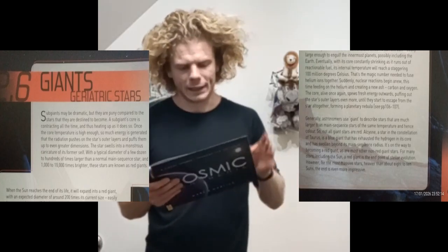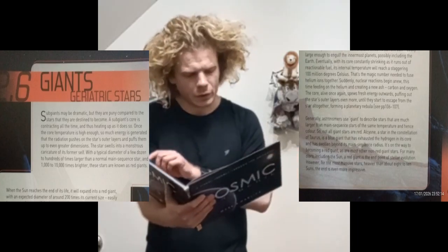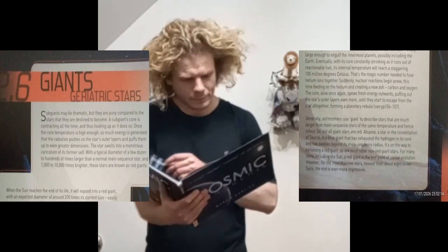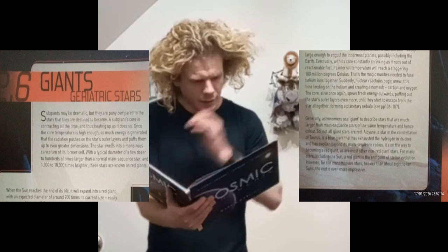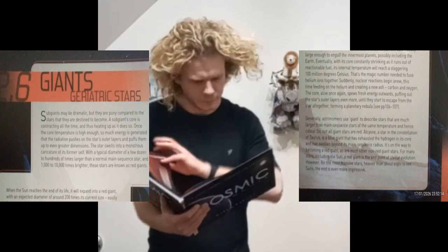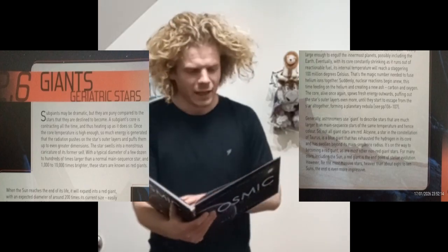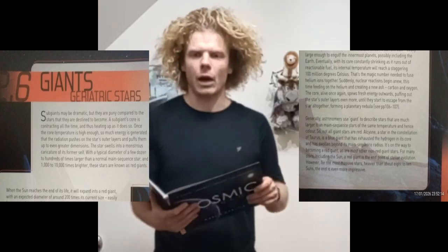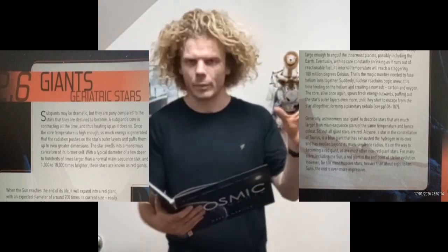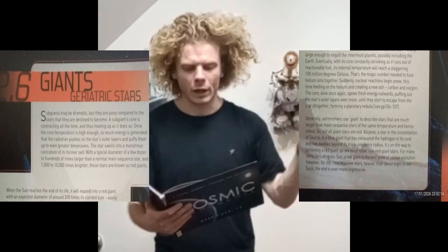A subgiant's core is contracting all the time and thus heating up as it does so, because the gravitational contraction is stronger than the outward force. So the core of a subgiant of a big star is contracting all the time, and thus heating up as it does so. So the core is heating up.